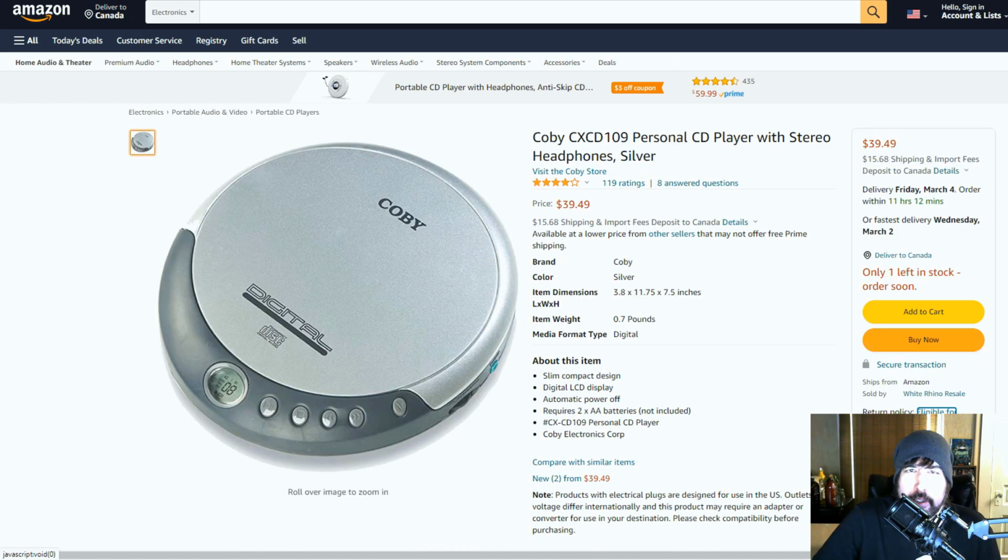I believe I got this at a Goodwill for about $7, brand new sealed Kobe personal CD player. Sold it for $39.49. Yep, $39.49, the price that's up there. So somebody else is trying to get that price. This one took a few months to sell, but eventually it did, and I made some great profit.